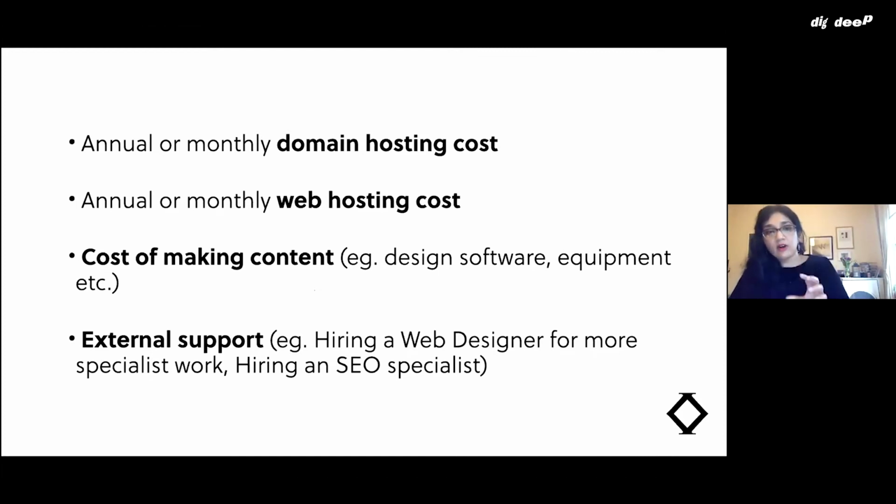So it's considering all of those things whenever you're setting up a website, and these are just some of the main costs involved.